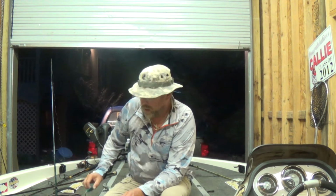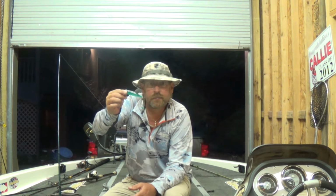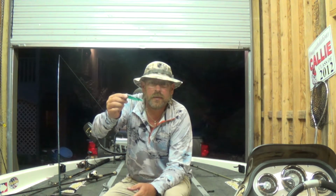So this morning I'm going to get out on the lake and start approaching my brush piles one by one. As I come up to my brush piles, I'm throwing top water. About the only top water I'm throwing right now is my emerald popper, and this is it right here. This has been going strong throughout the summer.